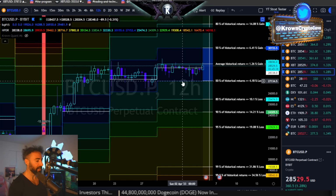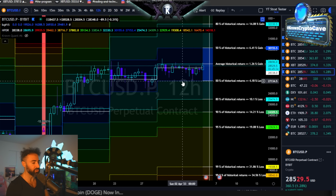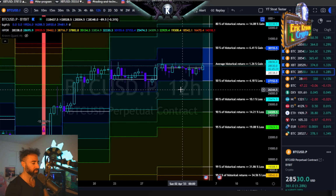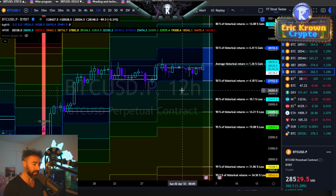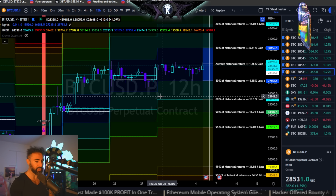By the same token, there will be blood. There will be a bit of panic if you start to see closures below the bottom side of this range, which is just around 27,000 bucks. At that point, I would be looking for another slide down to the low 26s, probably an attempt for a bounce there, and then likely continuation lower down to 25 before the next potential major low, if you will.